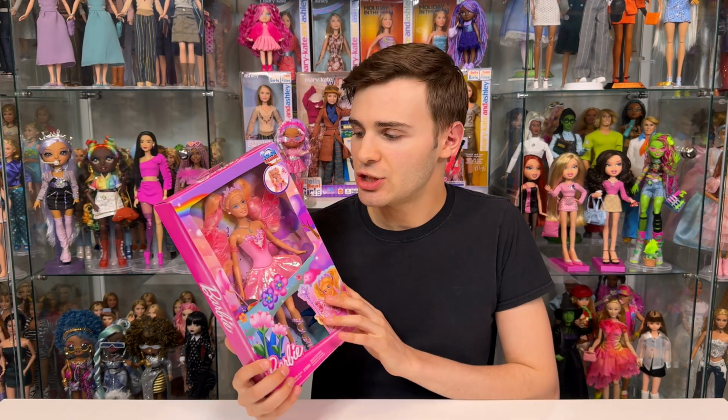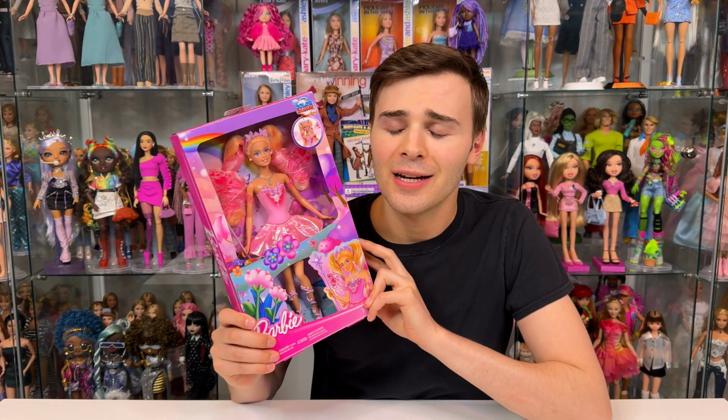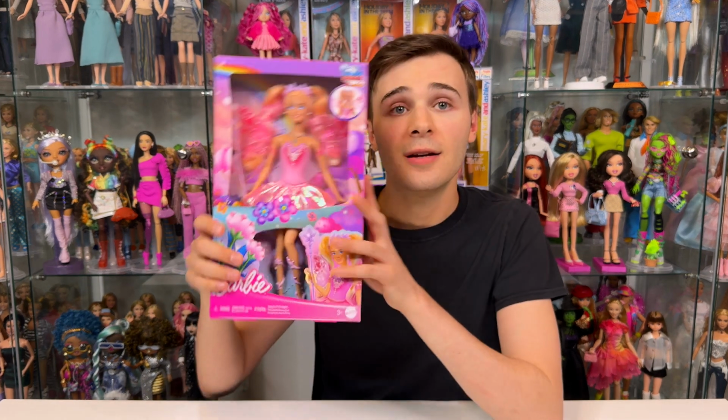Hopefully we get some nice and exciting dolls. I know we've got an exciting one right here. I went to Target today because my friend George, Dollstangram on Instagram, told me that his friend found this Barbie fairy color change doll who I've been so excited about. I saw photos of her last year, and she's so beautiful and colorful. I'm very happy to have found her, and this was a surprise. I was not expecting to find her in store this soon, but here she is.